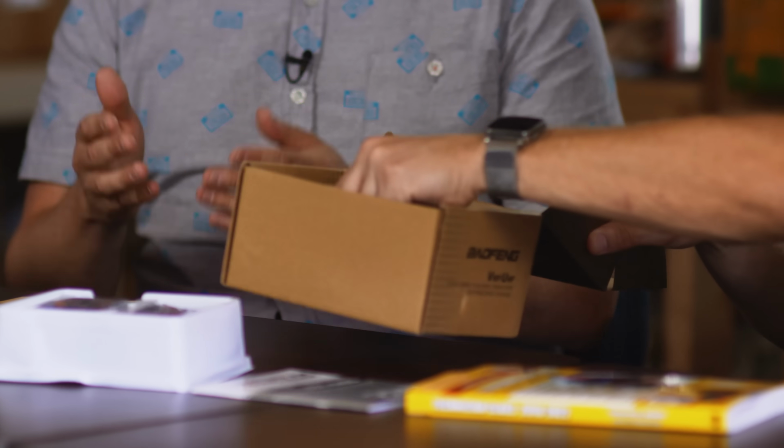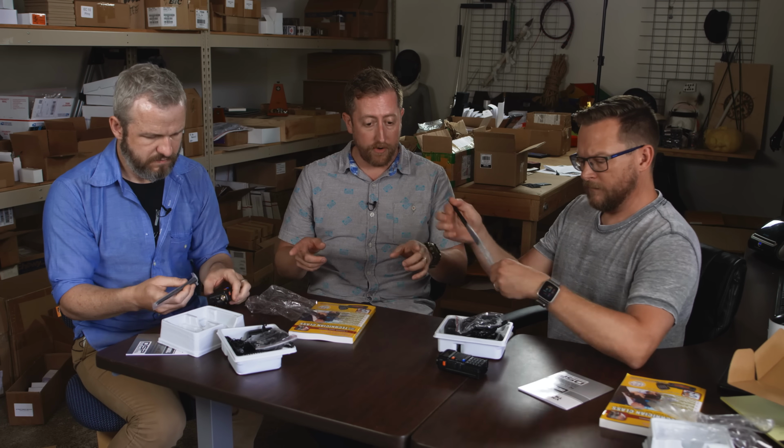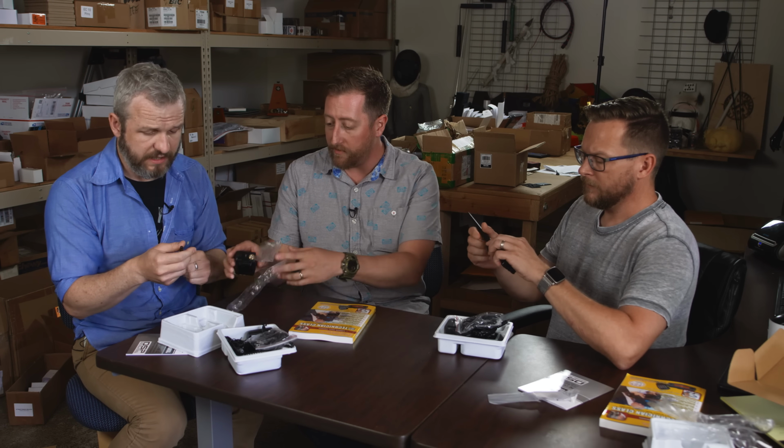All right, I want to see this in action. Yeah, go for it. All right, what do we do here? You have a radio body, a battery, and an antenna. That's the only thing you really need. Make sure you have an antenna on before you turn it on. That's always a good safety thing. And it'll protect the radio. Oh, really? Because if you don't have that on there, you're basically sending out RF. You could burn yourself. Oh, wow. And you could damage the internal circuitry in the radio. I had no idea.